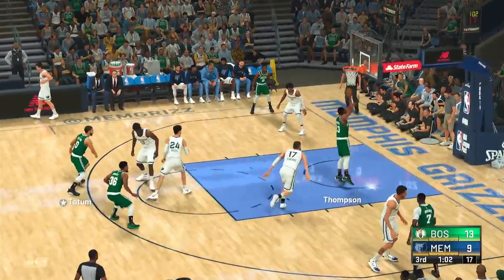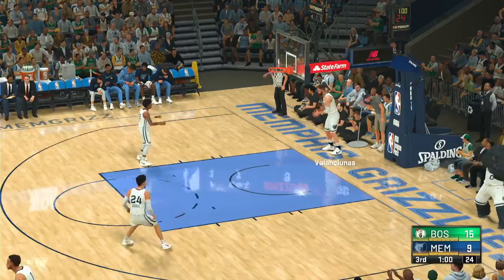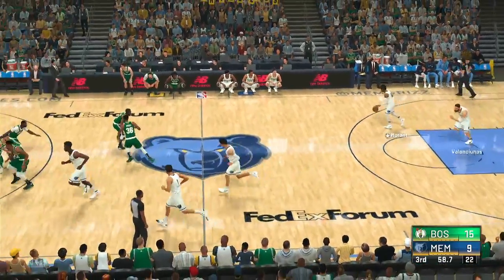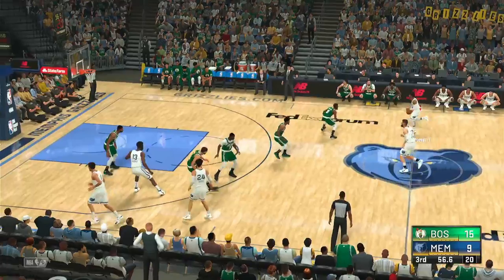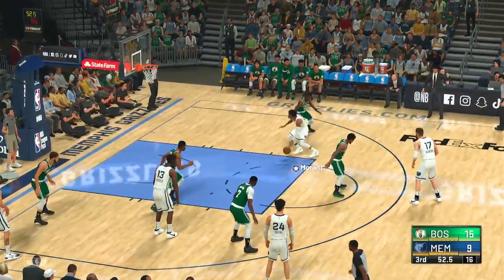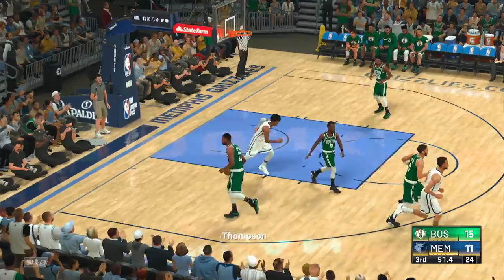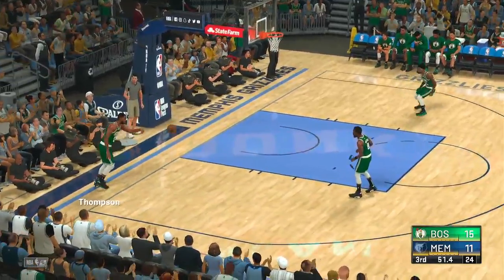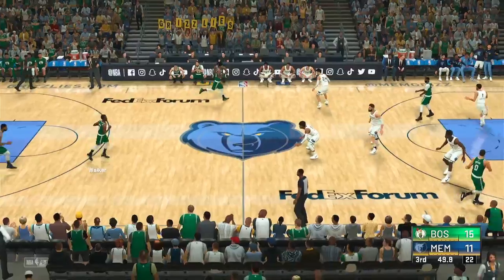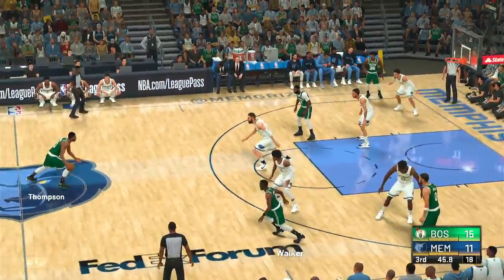To the middle, here's Thompson, and it's Thompson with the jam. This is what Thompson wants every time. He wants to get near the rim and try to throw it down. Walker against Morant. And then Morant slams it in. Are you for real? Morant way up. That move was fire. And Walker kicks to Thompson.